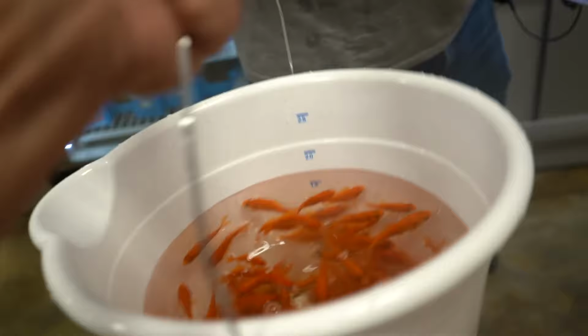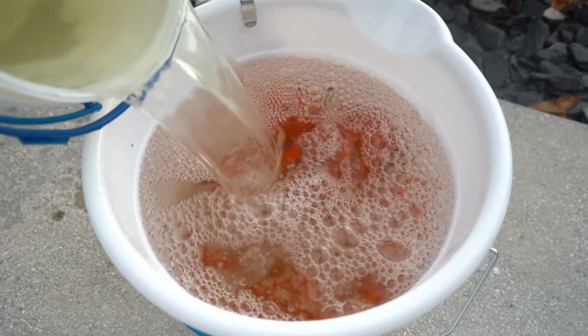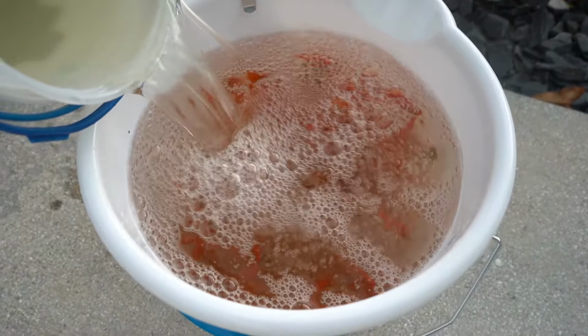We are back home at the backyard pond. We got our goldfish in this bucket right here. Now, before we add them to the backyard pond, we do have to acclimate them. That's because that water is a lot warmer than this water. And in that meantime, we'll be dyeing the pond blue.